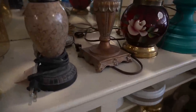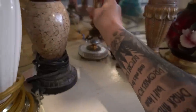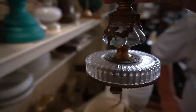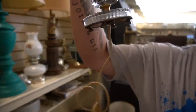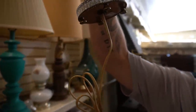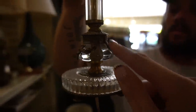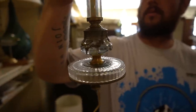Look at this cute little French boudoir lamp with the ornamental ones. That's a nice little one. Yeah, that's cool. I dig that one. He's got 15 on it. I would take that one. I love this little ormolu.